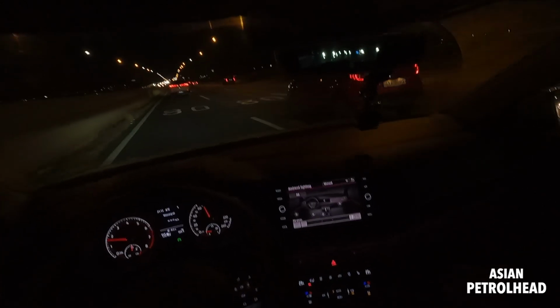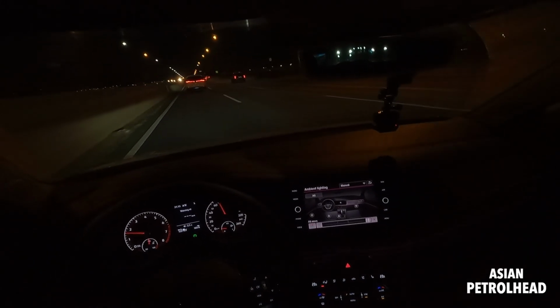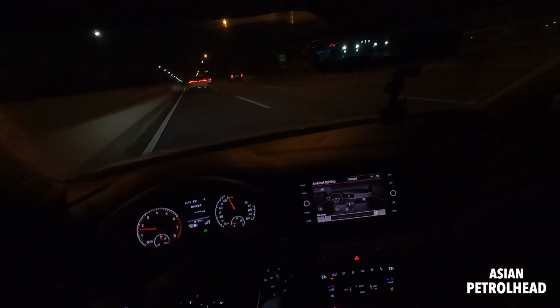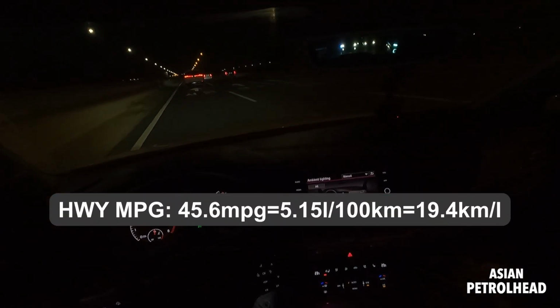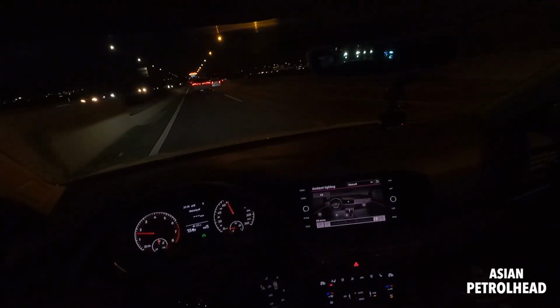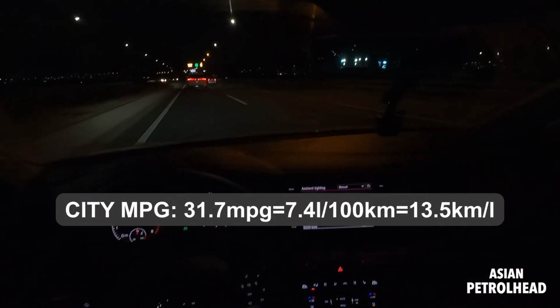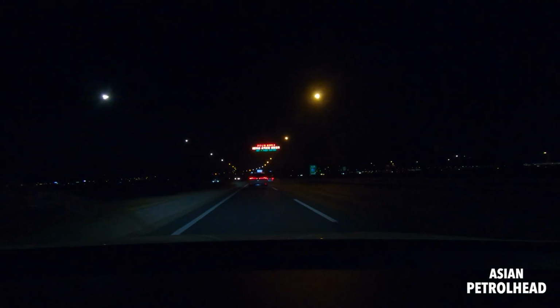And I have to check the efficiency in the city while going back home and back to the office today. But when we tested highway efficiency, it was very efficient. It returned nearly 20 kilometers per liter, which is amazing. So I'm looking forward to doing the efficiency test while going back home today, and I'll give you an answer on how efficient it was in the city when we upload the daytime review.